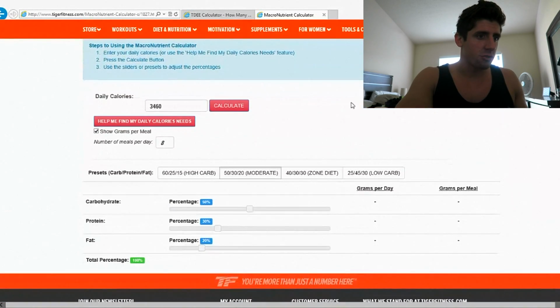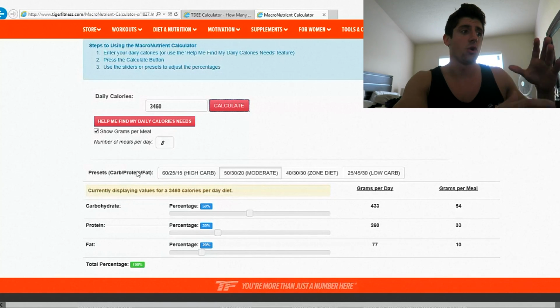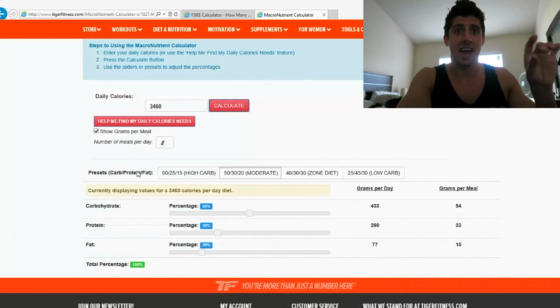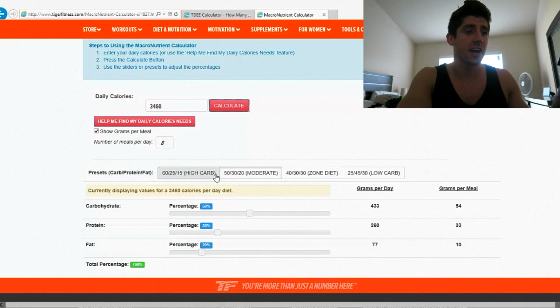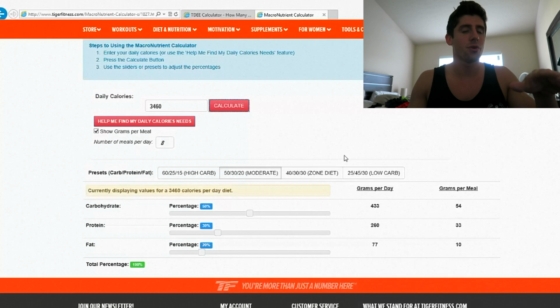And then when I scroll down, I will click calculate, and it will tell me, well, given the presets, so your macronutrients, I should have probably explained this, your macronutrients are your carbs, your proteins, and your fats. So this site has presets. You can either choose a high carb preset diet, a moderate, a zone diet, or a low carb diet. Now I will tell you most of the time, I follow more of a zone style diet. That's just where I feel best. I probably follow the zone most of the time.